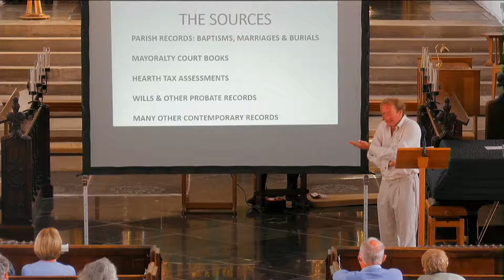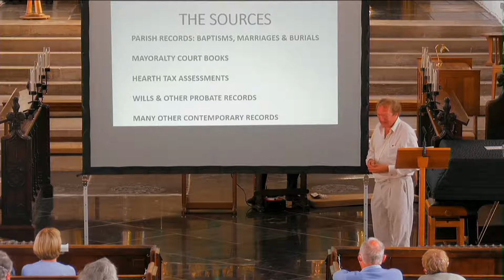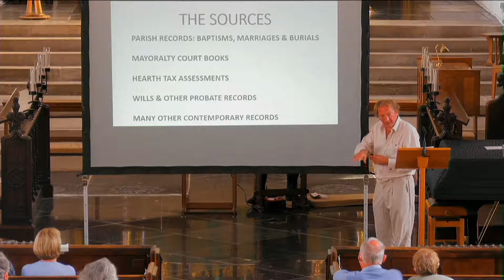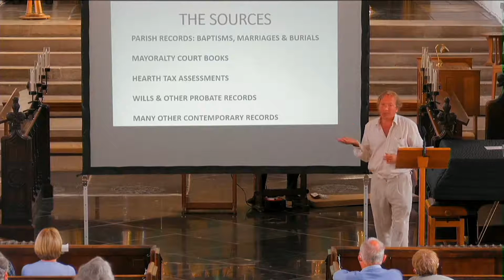Obviously, a will is telling you how someone is disposing of their property after their death. And you can also get things like probate inventories, where all the possessions of the deceased are listed. They're far less common, but they sometimes survive. And then there's lots of other contemporary records.